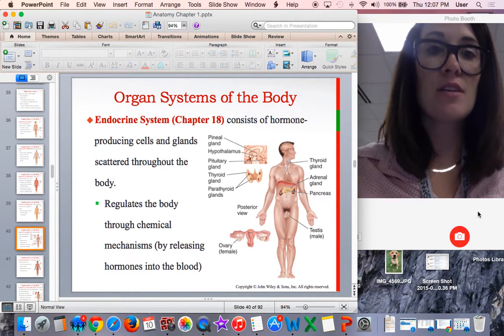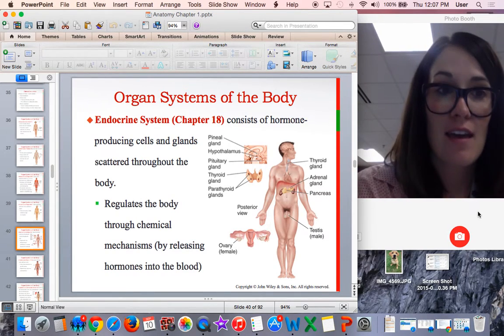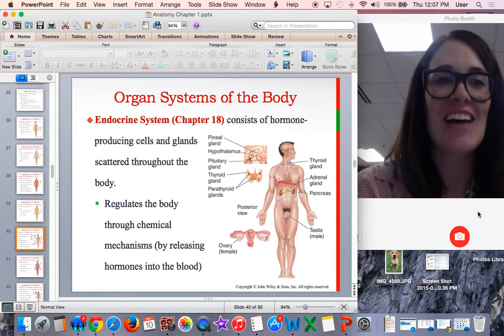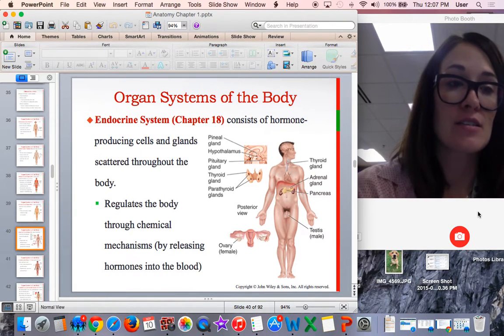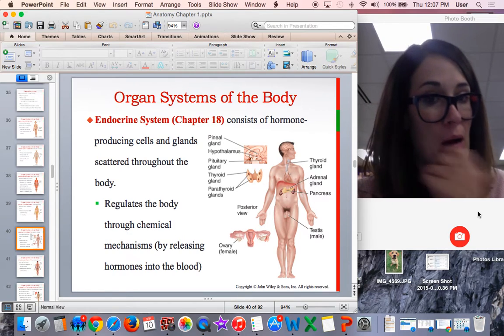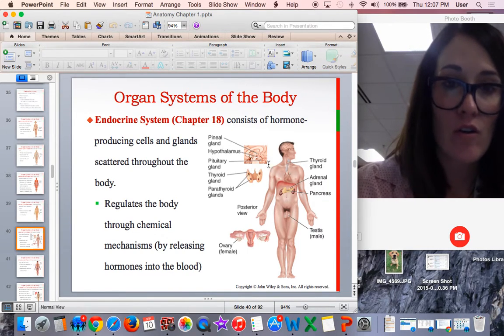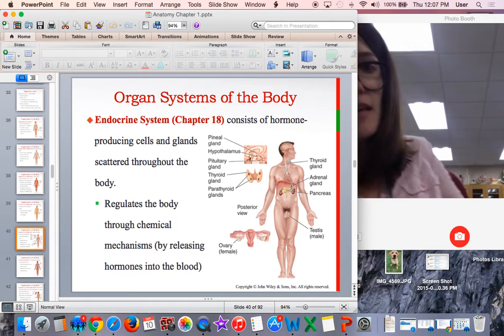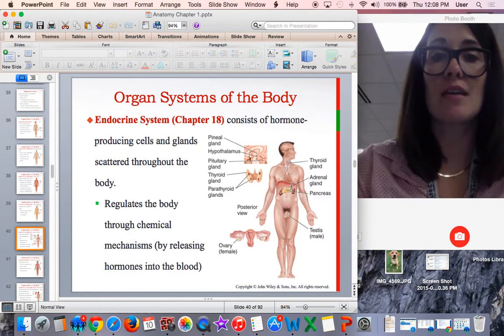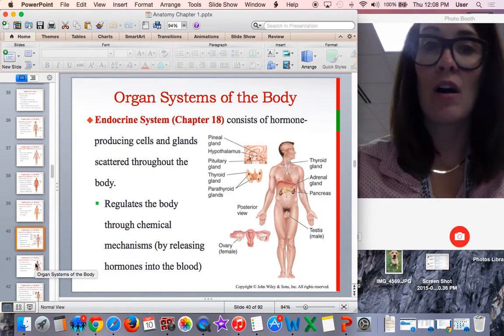The endocrine system, these are your hormones, and it has glands and cells that secrete hormones throughout the body. And there's many different cells and glands that secrete hormones. You can see a few here. This is a male, so testes, ovaries, sex hormones, thyroid hormone, and a few in the brain and the hypothalamus, adrenal gland, which sits on top of the kidneys. Just to name a few examples, again, we'll talk about that in Anatomy 2. It communicates, sends messages in the body via hormones.